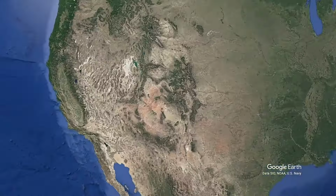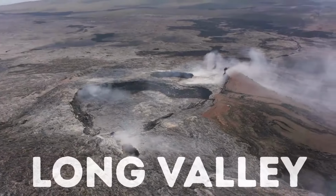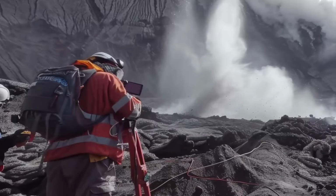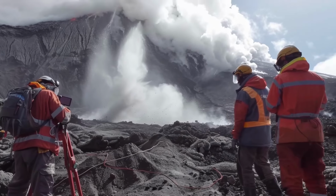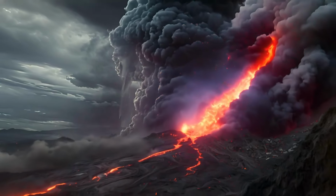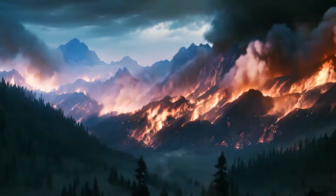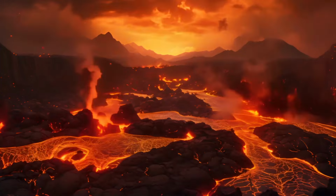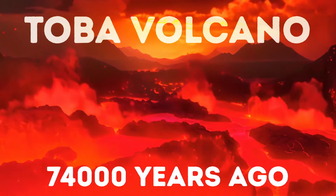There's also another big volcano called Long Valley in California that has been active since 1980, and it can be a really big threat. Scientists studying this supervolcano found out that before its biggest eruption, 760,000 years ago, the buildup may have taken less than a year. Now, that's bad news, because a supervolcano eruption can have a huge effect on the world, like the eruption of the Toba volcano in Sumatra around 74,000 years ago.